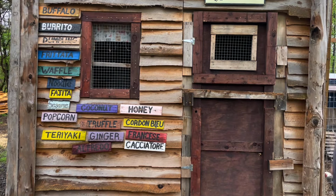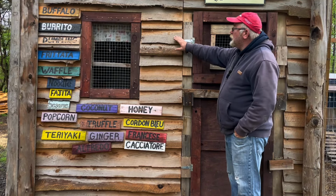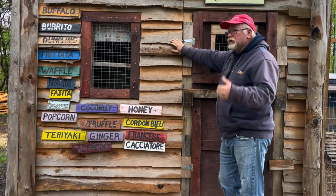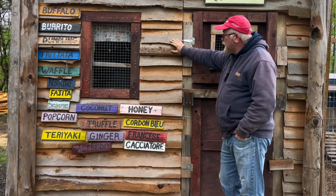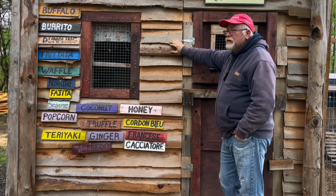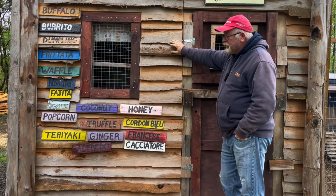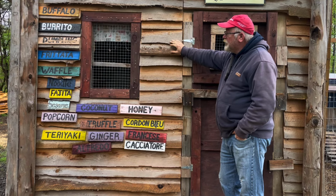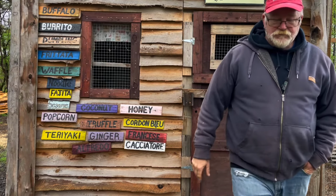So anyway, I made this out of pallets. The outside is made from slab wood. A neighbor of mine has a sawmill up top, and I can buy bundles of slab wood for about $20 a bundle, and it's quite a large bundle. So that's what I put on the outside.